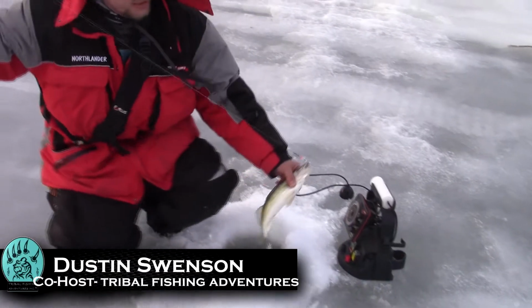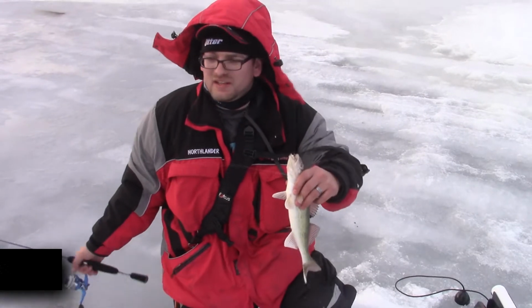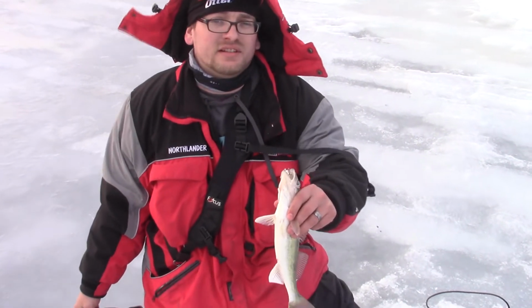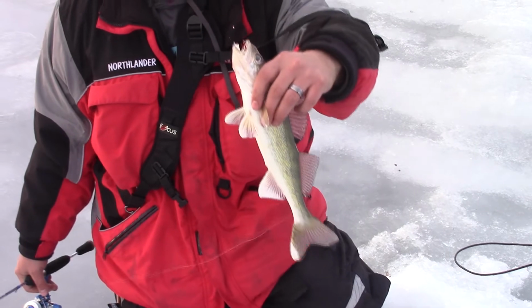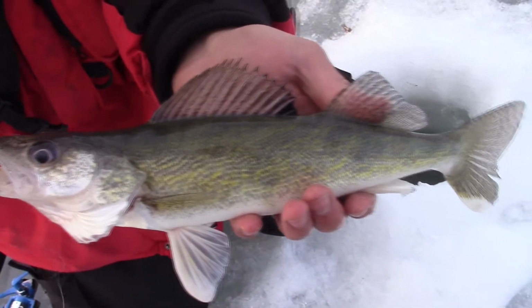The bite is finally picking up, so it's a good eater. It's been a tough day today, so it's really rewarding when finally our patience and our perseverance pays off. So it's just a lesson that sometimes that's what fishing is all about. So we're gonna get back down there, hopefully we keep catching some more eaters and catch our limit within the next half hour here.